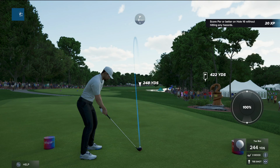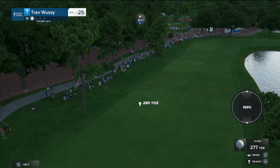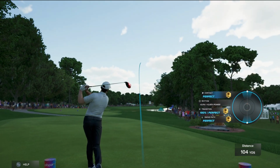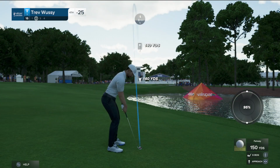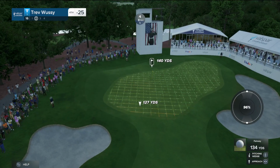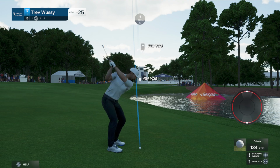On the tee now, the par 4 16th. There's some trees over on the right-hand side that you want to take it just left of to find the center of the fairway. From there, you're going to go in with a mid-iron to a really small green. A high, soft shot is required to hold this green. This shot is about 140 yards out. Wind is going straight at his back.